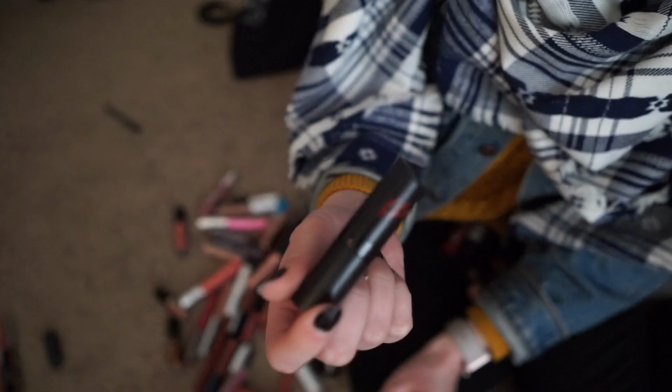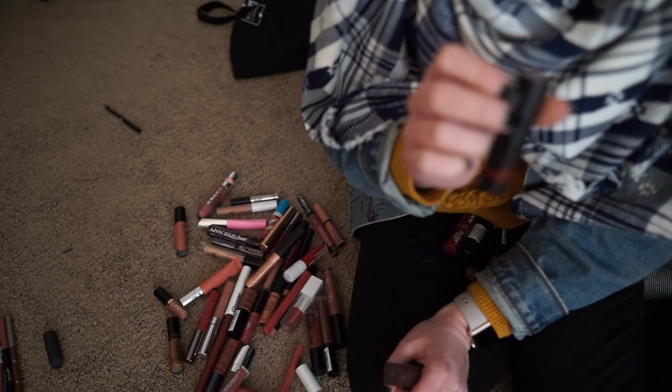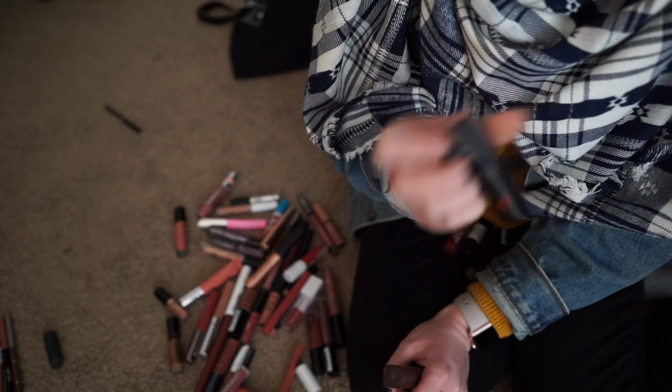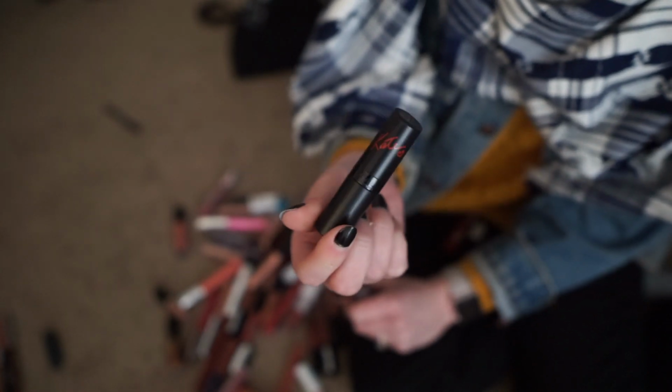This one is from Rimmel, and it's one of the Kate Moss lipsticks or something. Is that who did this? Kate? I don't remember. But it's in the shade 08. And this is another lipstick that I feel like was super popular back in the day on YouTube. I just haven't reached for this in probably 2 years, so I just need to get rid of this.